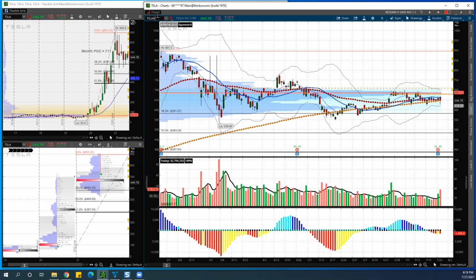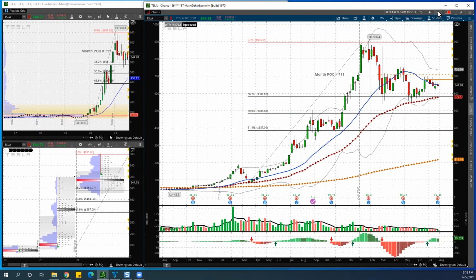So would you try a short here on Tesla? Yeah, you can short it. Absolutely. 644 to 600. The thing is, we will need at least a setup, right? Like the strategy. So let's have the discussion, because why not? I mean, yeah, totally.